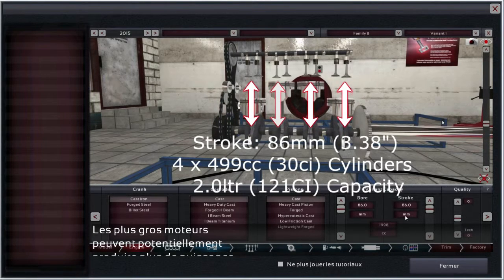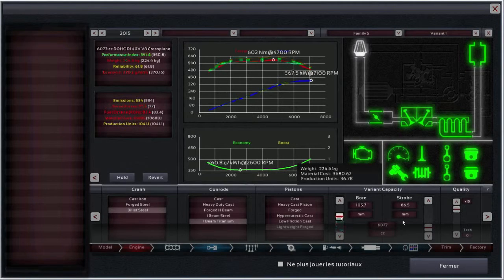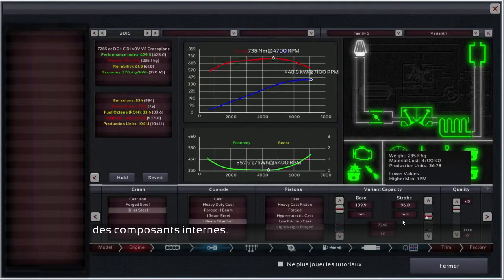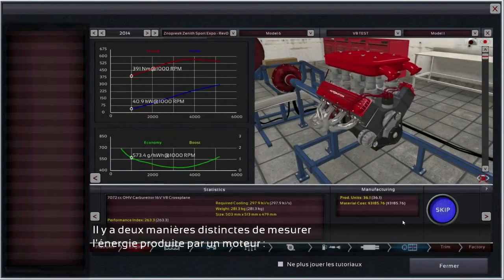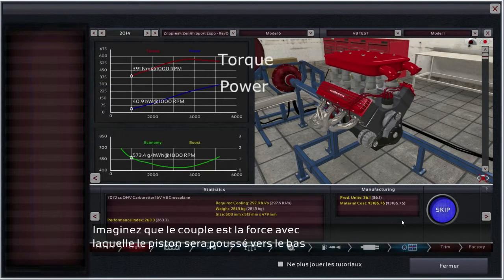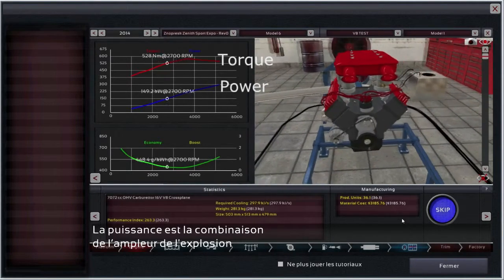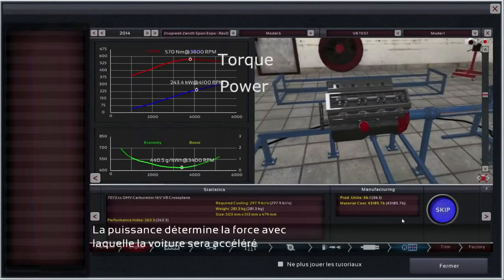Larger capacity engines have the potential to make more power, but they will normally use more fuel. This is due to the extra friction caused by the larger surface area of the engine's internal components. There are two distinctly different measurable quantities an engine produces: power and torque. You can think of torque as how strong the explosions push against the pistons. Power is a combination of how big the explosions are and how many happen per second.